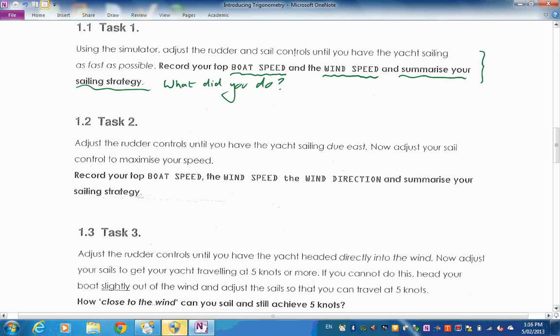I want you to do that activity, actually record that either electronically in some recording method, OneNote or something like that, or in an exercise book. Task 2. Adjust the rudder controls until you have the yacht sailing due east. Now, we usually use this for the points of the compass: north, south, east and west. Now adjust your sail control to maximise your speed.